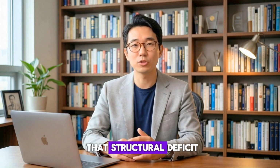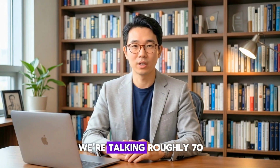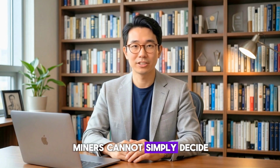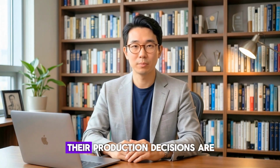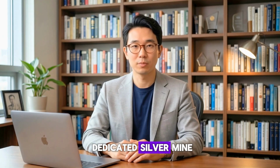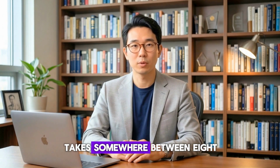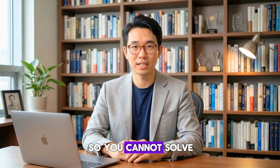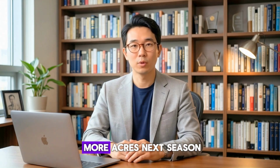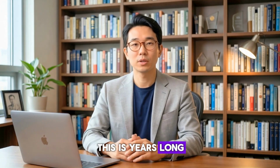Now here's what makes that structural deficit particularly difficult to solve. The vast majority of silver mining, we're talking roughly 70 to 80% of output, is produced as a byproduct of copper, zinc, and lead mining. That means even if silver prices double or triple, miners cannot simply decide to dig up more silver. Their production decisions are driven by base metal economics. And developing a new dedicated silver mine from discovery to production takes somewhere between 8 and 12 years. So you cannot solve a supply deficit in silver quickly. It's not like soybeans where farmers can plant more acres next season. This is years-long structural tightness.